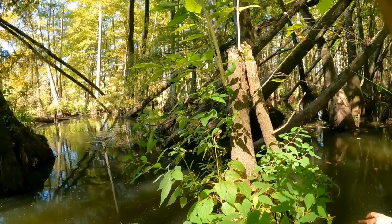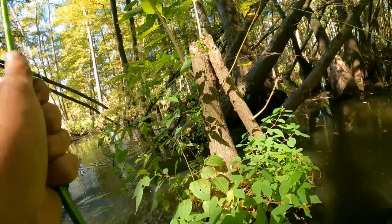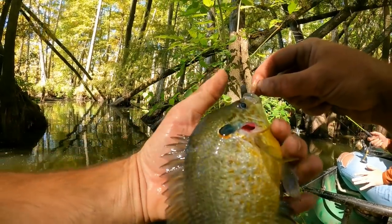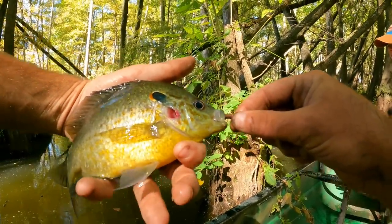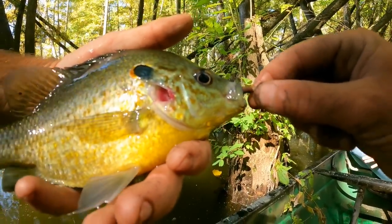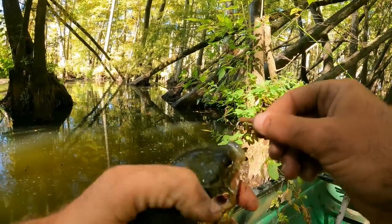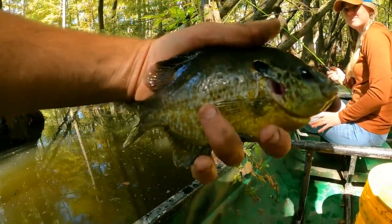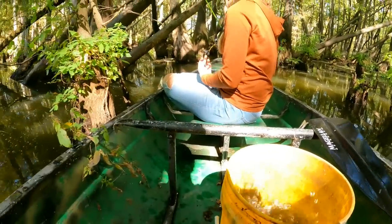Got him. Big red ear. Big red ear. There's his big daddy. That is a nice red ear bluegill hybrid, I do believe. Look at that. He's got this weird chunk missing out of his gill plate. It's pretty crazy. But we just caught that small one the cast before. Asked where his big daddy was, and he said, I'm right here. And now he's in there.